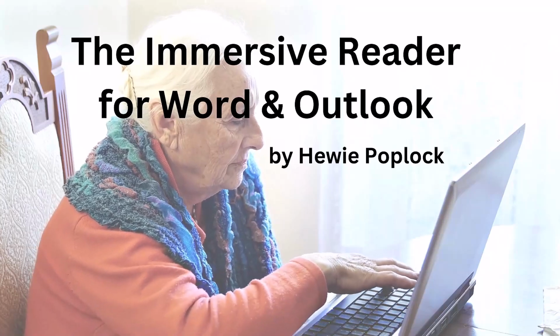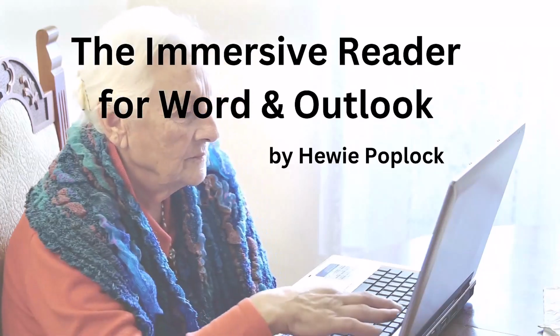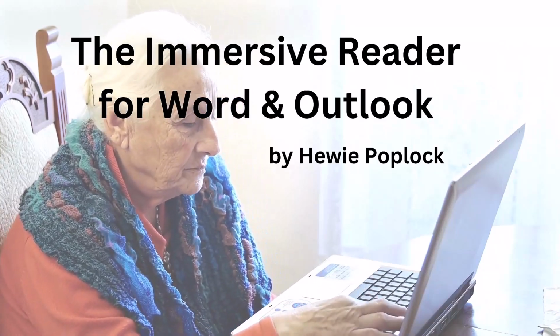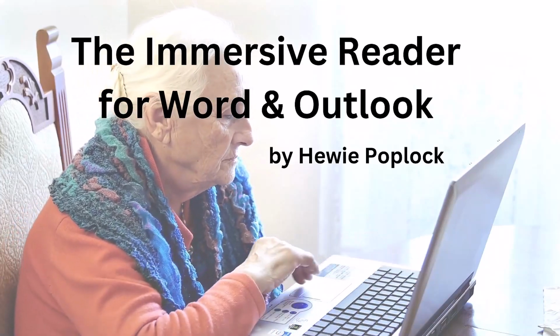The Immersive Reader for Word and Outlook. I'm Hewie Poplock. Immersive Reader is an inbuilt feature now available among a variety of Microsoft platforms.